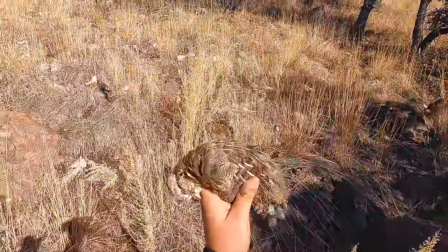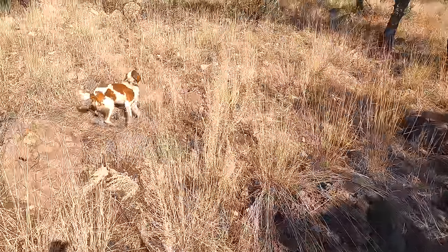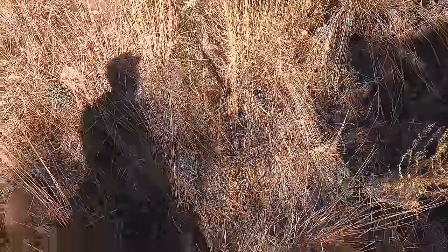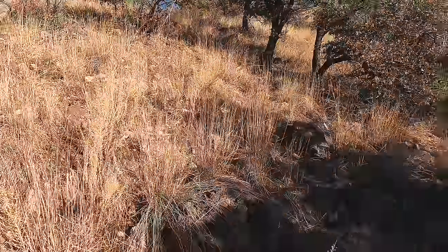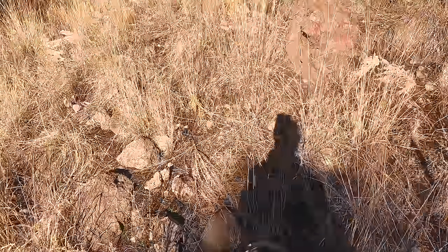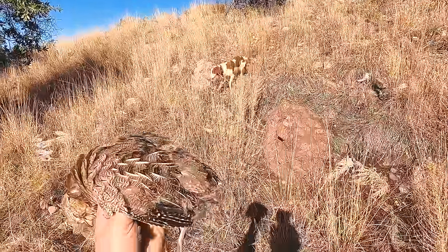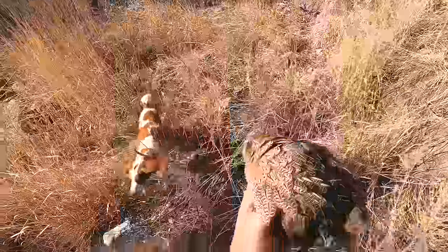I ended up shooting a hen. This was the first bird to take flight. I shot this hen and then a couple males took flight after and I whiffed on one of those. I knew it was a hen too. I'm trying not to shoot hens, but this has been a really long walk. We've been going through some steep terrain. Aspen's pads are all tore up. She had a nice find here on the covey, and I just wanted to reward her for the hard work we've been doing. Come here, girl.